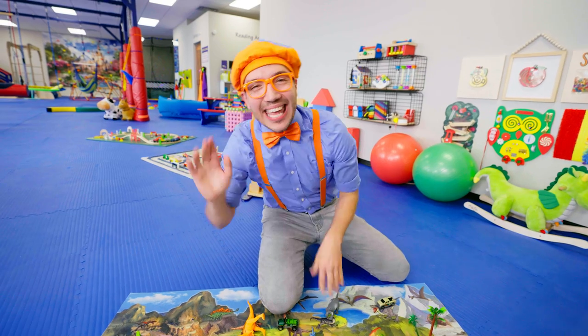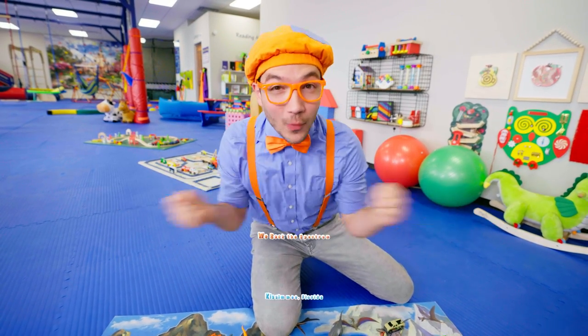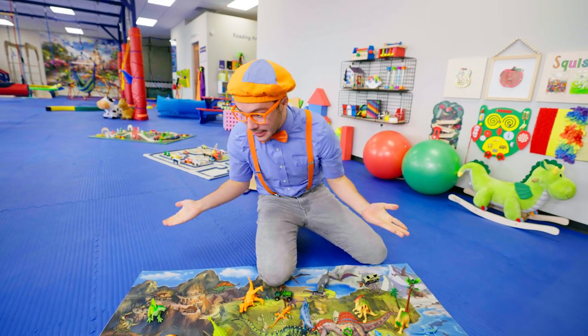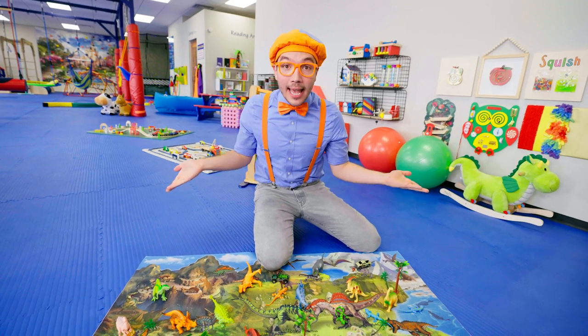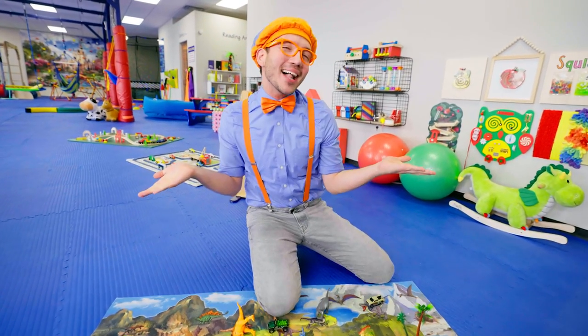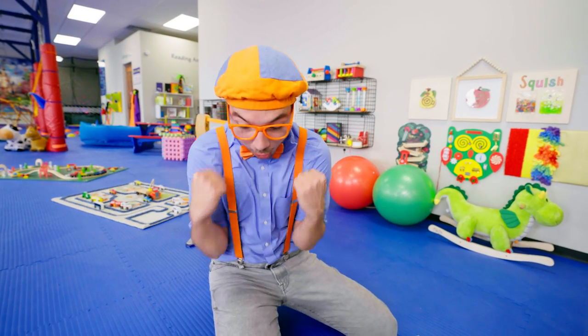Oh, hey, it's me, Blippi. And today, we're here at We Rock the Spectrum in Kissimmee, Florida. And this is an awesome place. This is a sensory gym for kids of all abilities. And we get to play.